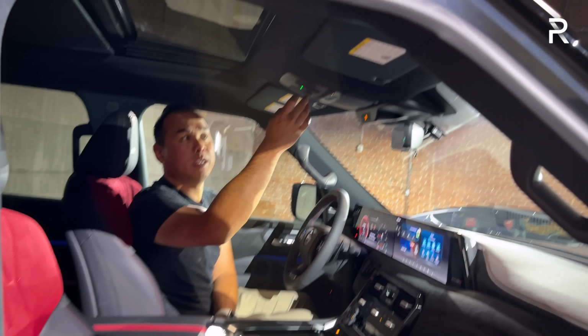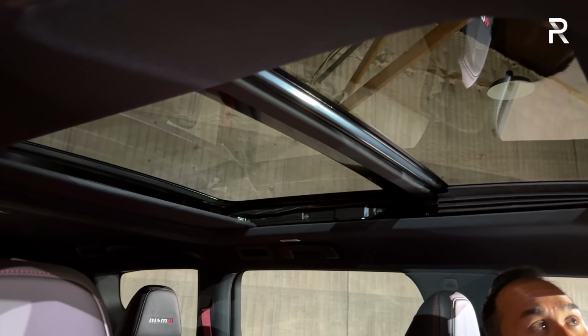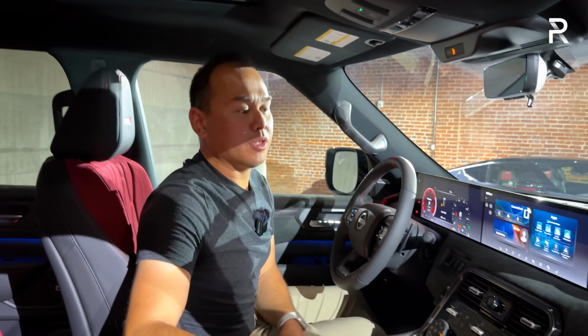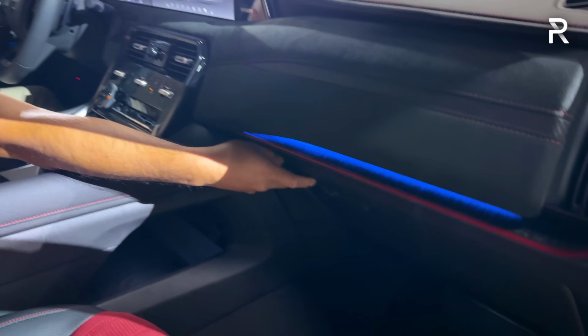And then above me here, you can see the big panoramic sunroof. It goes all the way into the second row area. It does open up to vent air, which is a nice touch. And then there's a nice woven material here for the headliner, which again shows you that this is their flagship style vehicle. And you can see here the glove box.